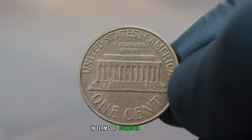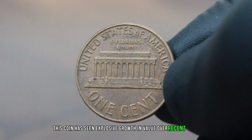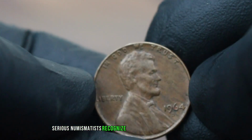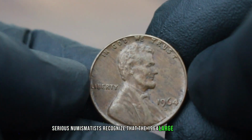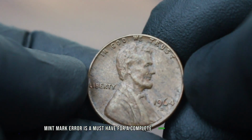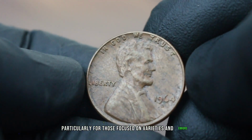In terms of collector interest, this coin has seen explosive growth in value over recent years, especially as the market for error coins has expanded. Serious numismatists recognize that the 1964 large date with D mint mark error is a must-have for a complete Lincoln cent collection, particularly for those focused on varieties and errors.